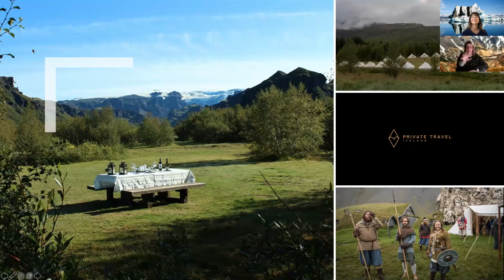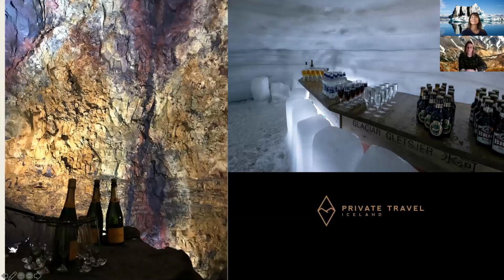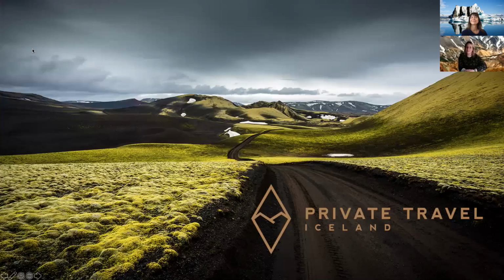We've done private camps, more private lunches and dinners out in the middle of nowhere, in caves, inside the volcano, Viking experiences. That's just an idea of what it looks like in the private camps. They can be on land or also on the glacier as well. And then we've done private drinks events inside the glacier or inside the volcano. So like I said before, anything is possible. It doesn't matter how wild the request is, we'll try our hardest. There we go. Thank you so much for your time.